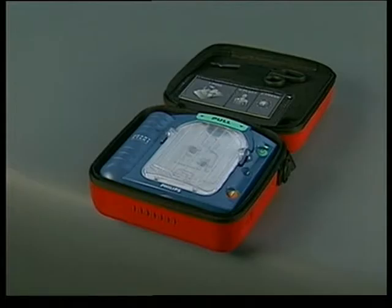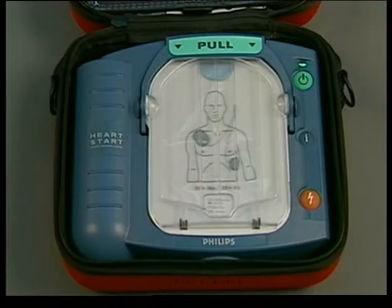Testing. Ready for use. In case of emergency, press the green on-off button.